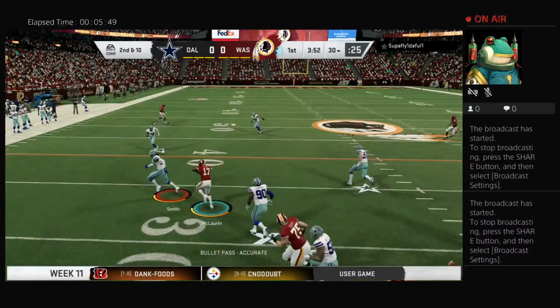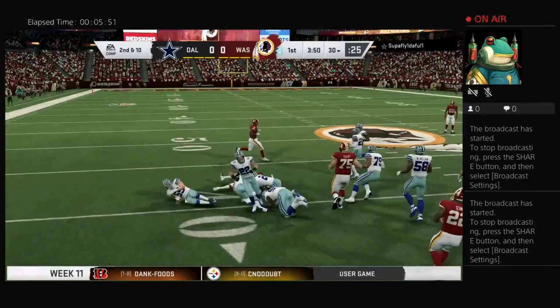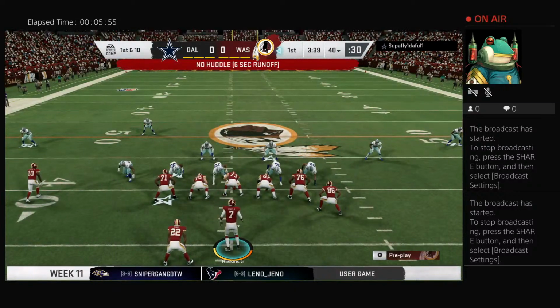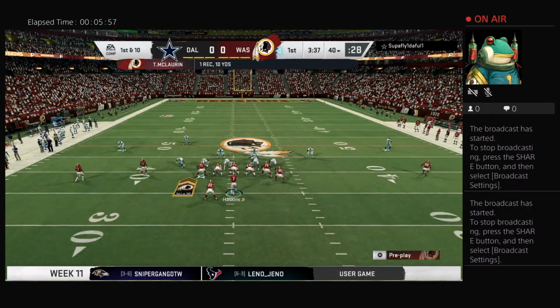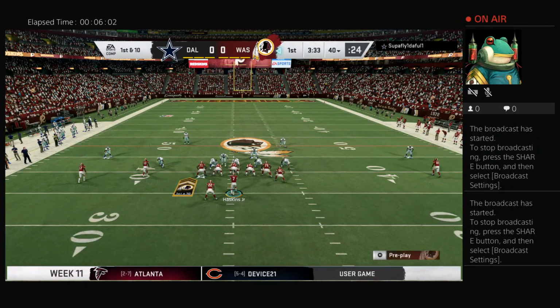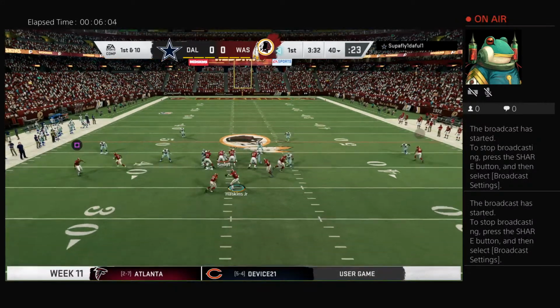Excellent focus. Here's a quick hitch route and the throw complete. And he takes us up to the 40-yard line before being corralled. It's a first down on a gain of 10. And the Washington Redskins first down.